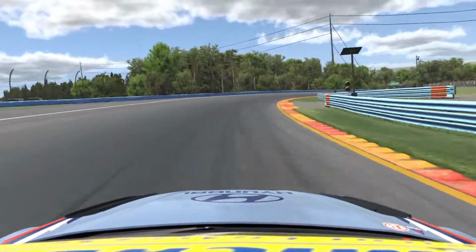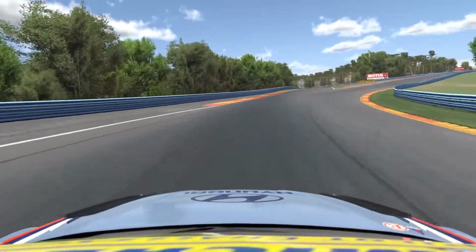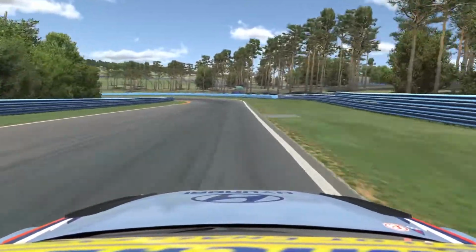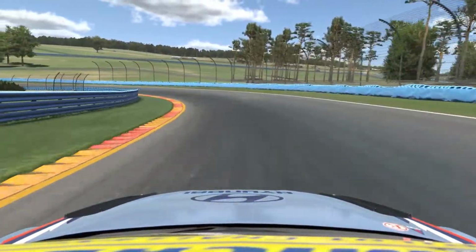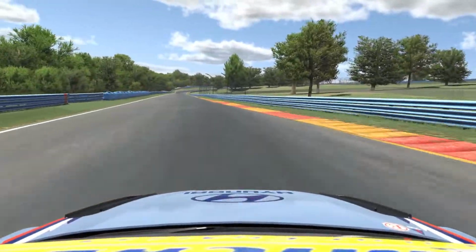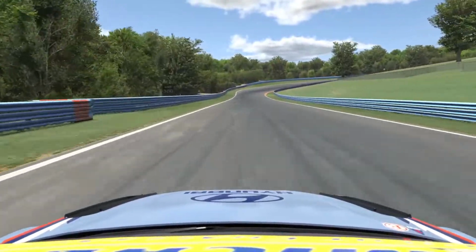Heading all the way into the carousel, maximizing your speed, using the bottom of the carousel, then swinging all the way out, hitting the curb. Very nice sound. There's a concrete patch on the right side. Just brake right before that and swing it into the boot. Off the exit, looking into the toe right now.